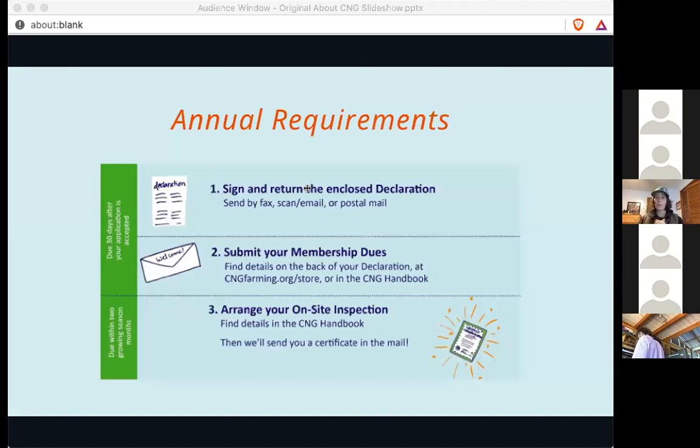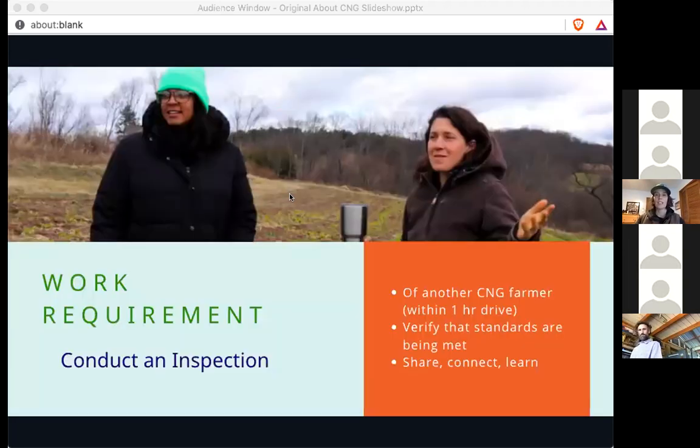So the annual requirements are very minimal compared to the National Organic Program, which is very cool. So every year you sign a declaration, mail it in. You also submit your membership dues, so $200 to $300, which sounds like your awesome food hub is going to help you out with that. And then you also arrange your on-site inspection. And so this is a really cool thing about CNG: you get an inspection and you also give an inspection.